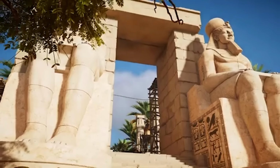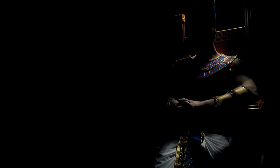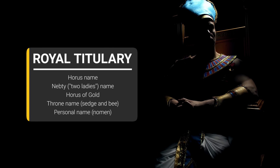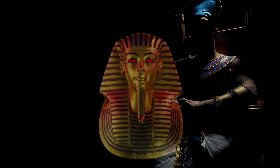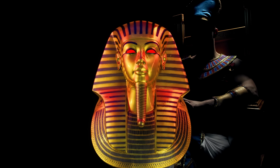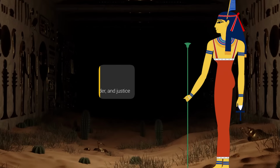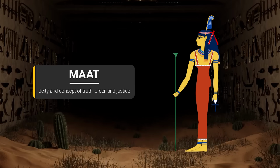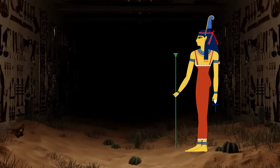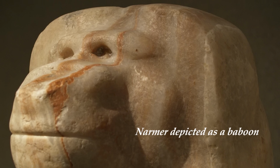Over the next 1,000 years, the full 5 names of the royal titulary would become standard. The Horus name, two ladies' name, Golden Horus, Sedge and Bee, and their personal or birth name. This elaboration of titles went hand in hand with the growth of royal ideology. The king was the linchpin of cosmic order, or Maat, responsible for maintaining balance between fertility and desolation, between gods and humans. Royal art and symbols from this period vividly convey ideological messages.